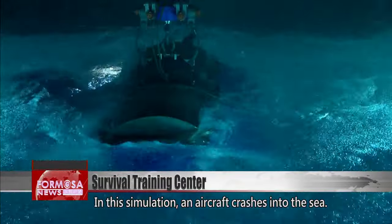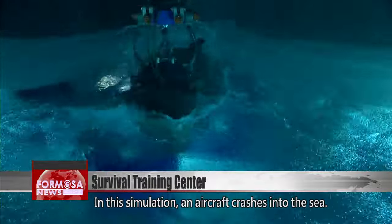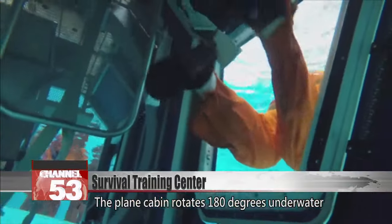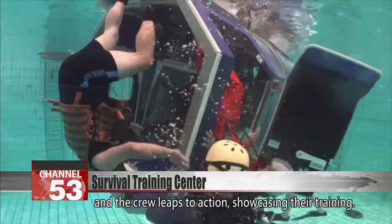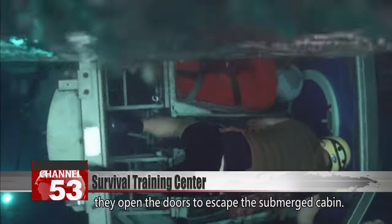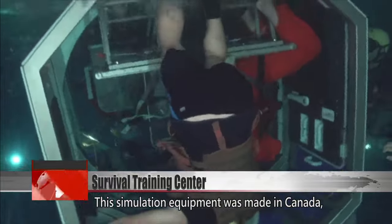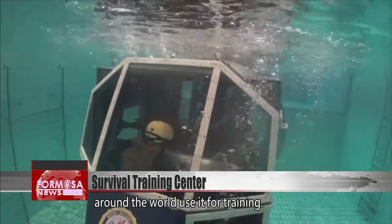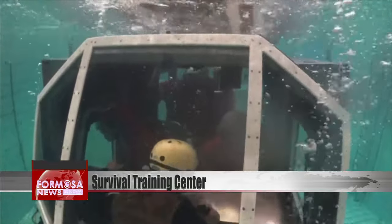In this simulation, an aircraft crashes into the sea. The plane cabin rotates 180 degrees underwater, and the crew leaps to action, showcasing their training. In a flash, they open the doors to escape the submerged cabin. This simulation equipment was made in Canada, and more than 40 countries around the world use it for training.